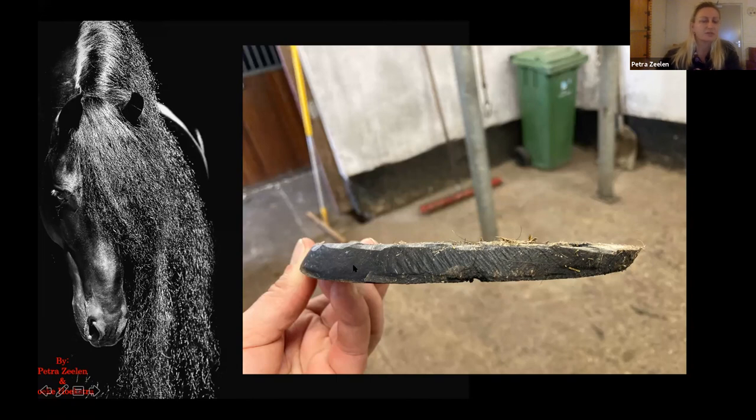So this is a question I asked my farrier. He said that is the reason, because if I keep cutting the same way, I'll end up with a long-toed Friesian that is less in movement. Okay, so that's good why.